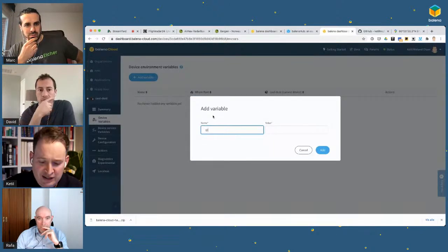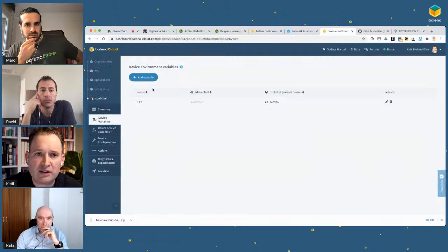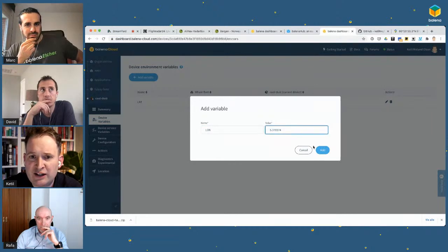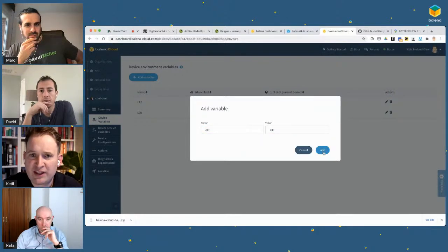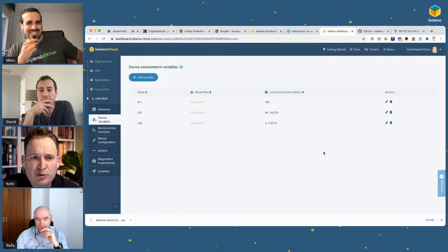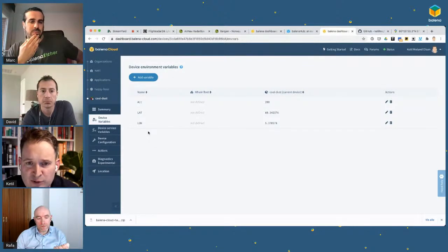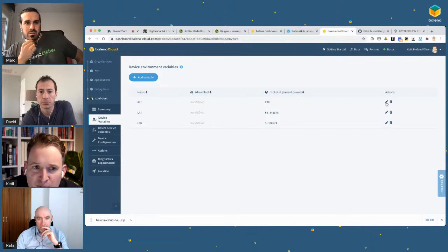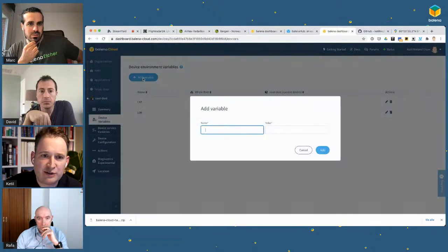So I quickly add the latitude, which is the first part of this coordinate. Then we add the long, like this. And the last common variable we need is the altitude, which is about 200 meters. So when we do this, also a cool feature of Balena is that it automatically restarts the apps when you set these variables. So everything is updated behind the scenes. I have a typo in one of them here. Alt, that we need to do one more time. It's case sensitive.